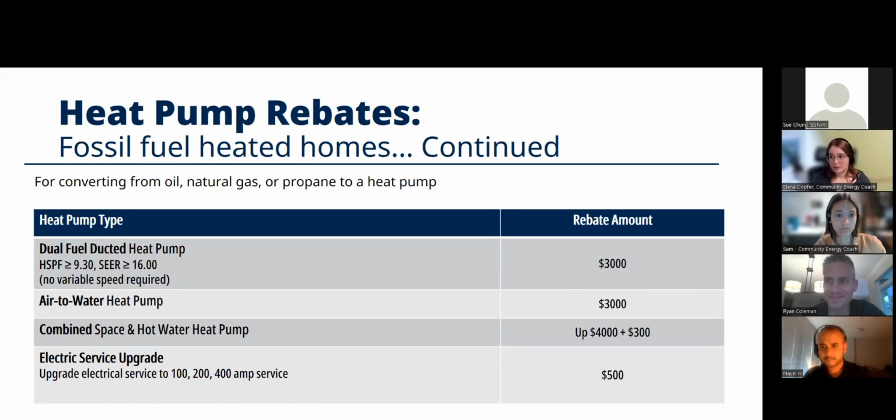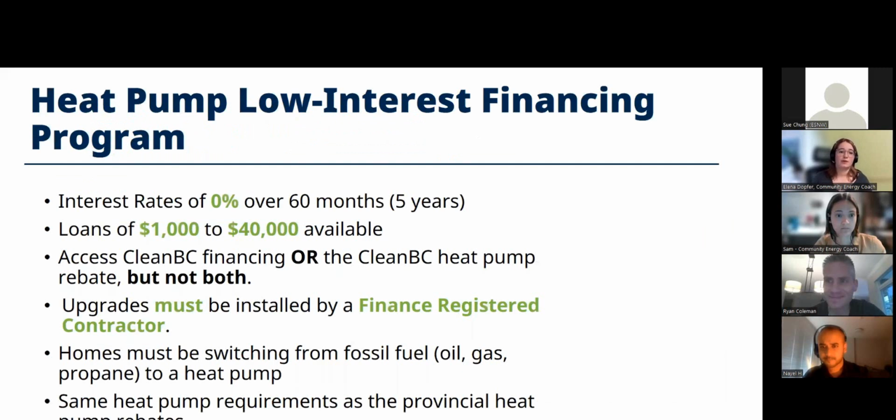So that's the rebates, and rebates just mean you pay up front and then you get reimbursed after applying. But Clean BC also has an alternative, which is the low interest financing program. So instead of getting a rebate, you can also choose to finance your heat pump at 0% over 5 years, and the loans are between $1,000 and $40,000. You have to work with a finance registered contractor, however. You can find that finance registered contractor on the website as well.